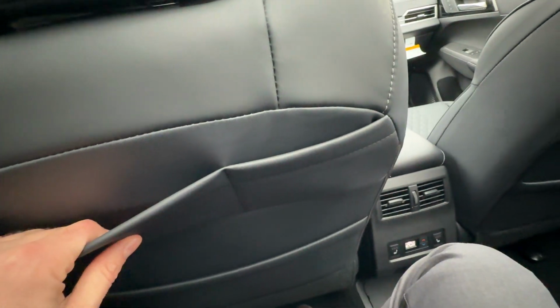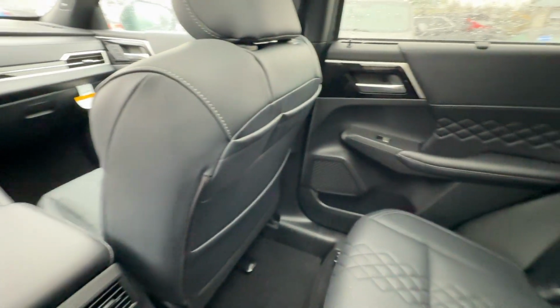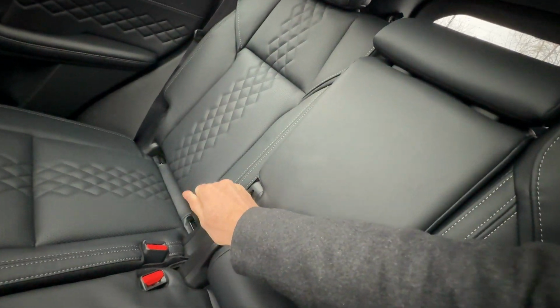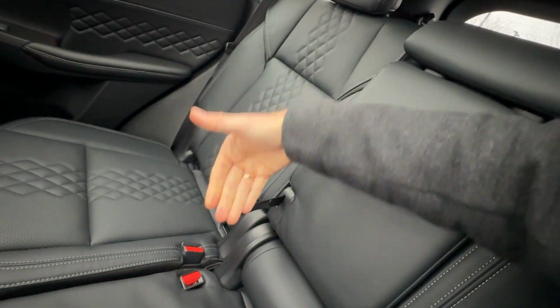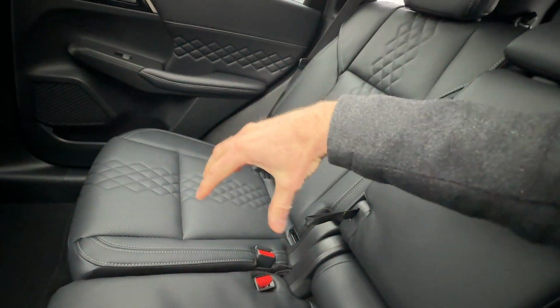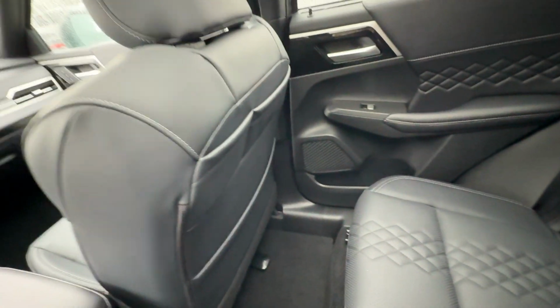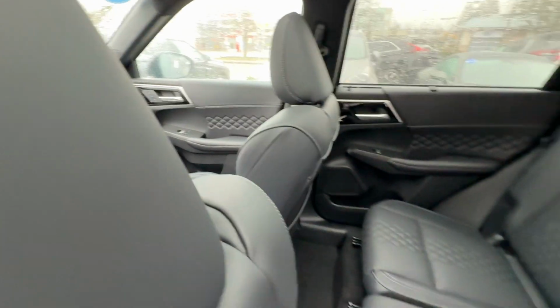We have all sorts of pockets here, and there's no shortage of storage, that's for sure. And if it's only two people driving, we can also, it's hard to do with one hand, I'm holding the camera with the other, but you can fold this down and this becomes your armrest with cup holders, and a very good vehicle for longer trips as well.